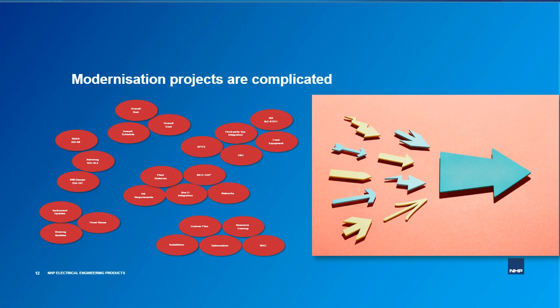Now, I don't expect anyone to read all these red bubbles, and I'm not going to focus on any one item. I would just like you to realize and understand that modernization projects are indeed complicated. Much more difficult than putting together a new system on a brand new greenfield site. What matters is that all these items might be a part of a modernization project, and for a user to understand most of these is highly unlikely. And there are rarely experts in any one of them as well.